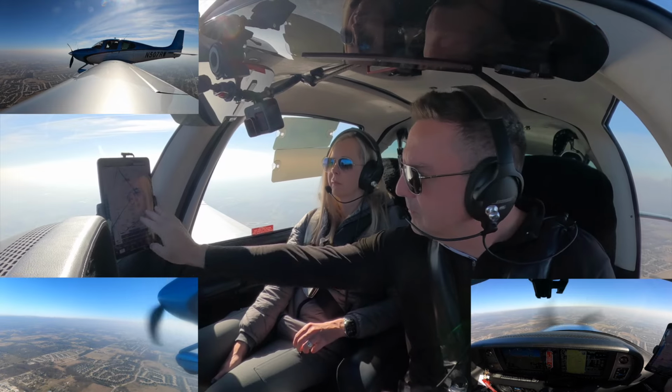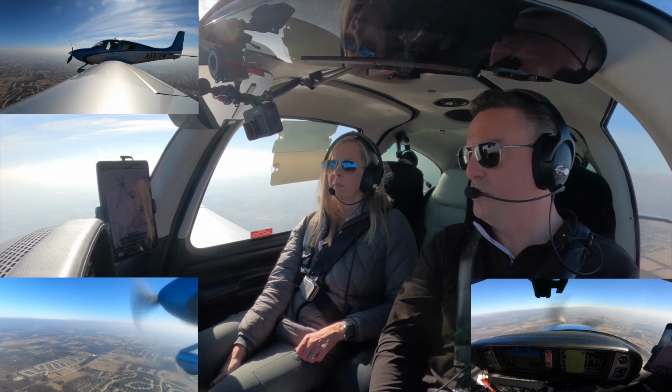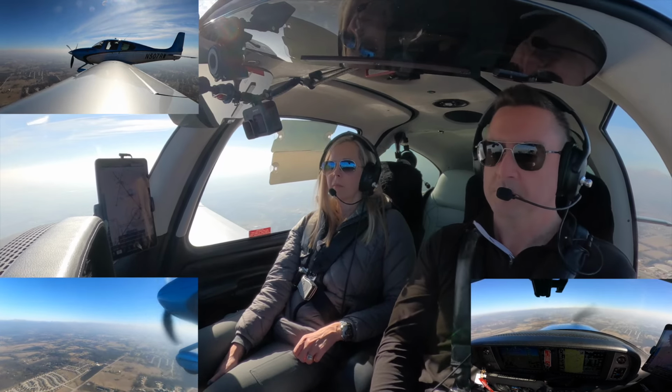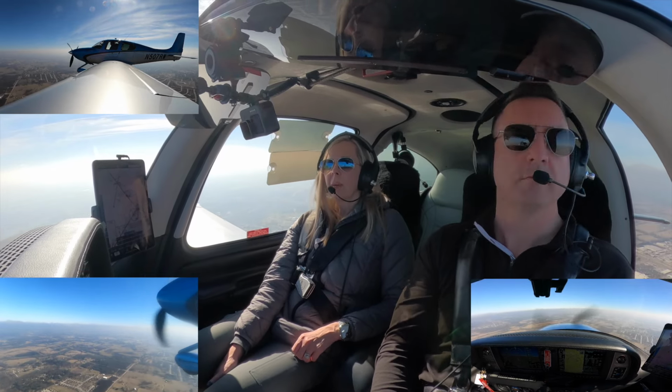Stick to departure, Ozertech 440, flying runway heading. Okay, 440, spring steel, departure, rate of contact. Maintain 5,000, left heading 230, record on course. 230, record on course, maintain 5,000, RZ 440.